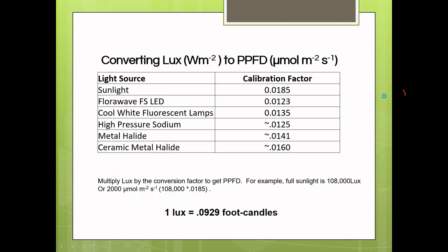Here's a handy chart for converting lux to PPFD. It is important to know the spectrum if you're trying to convert over, because that will affect the calibration level wildly. There are some basic calibration levels you can use, say you've got one of those economical light meters, you can move over from a sunlight situation and convert to PPFD using this number right here for sunlight. And then if you know the spectrum of the LEDs you're using, you can also use this calibration factor. I put one for the Florawey brand, and there are also other types of lighting technologies like cool white fluorescent lamps that are pretty ubiquitous whenever you're dealing with fluorescence. So those are calibration factors there as well.